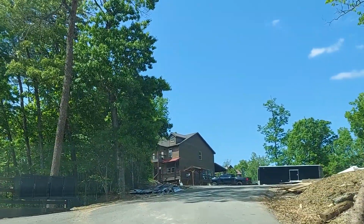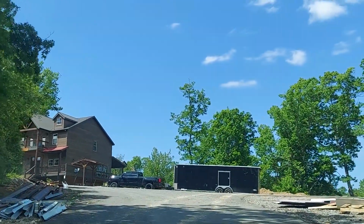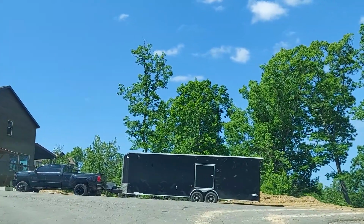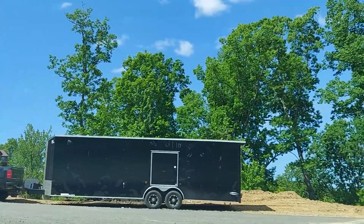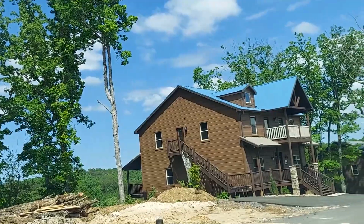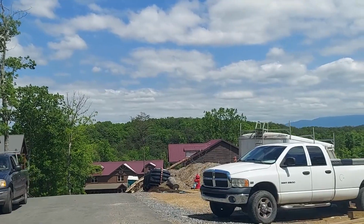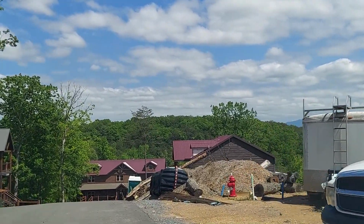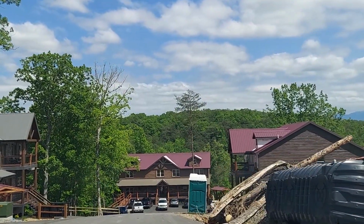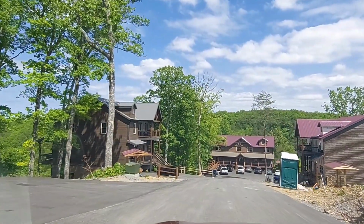Go back up this hill here. Hibernation Station. Very similar, the cabins. I've only seen two models that are very different. For the most part, they're the same. See, straight ahead there's a style model, and to the left, and those seem to be the two models. They're pretty. I'm not making any complaints.